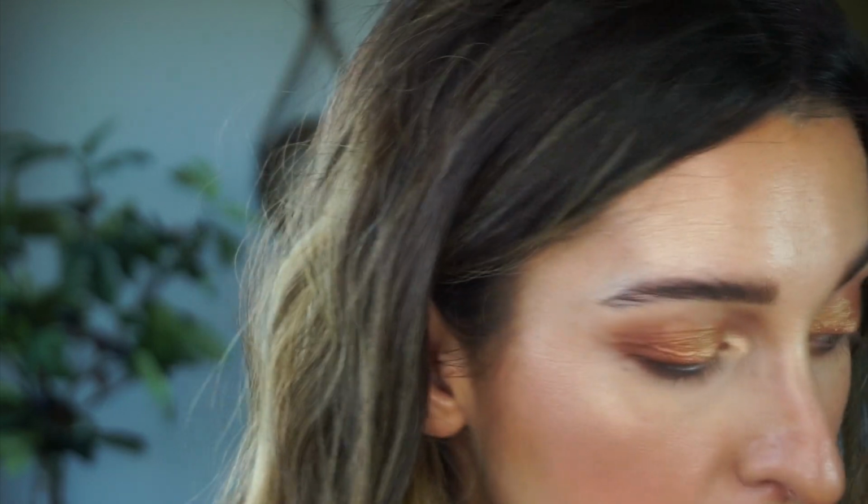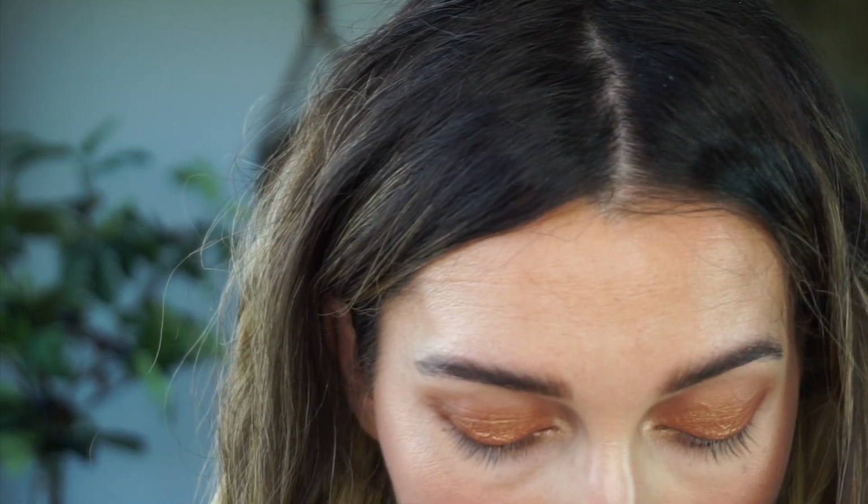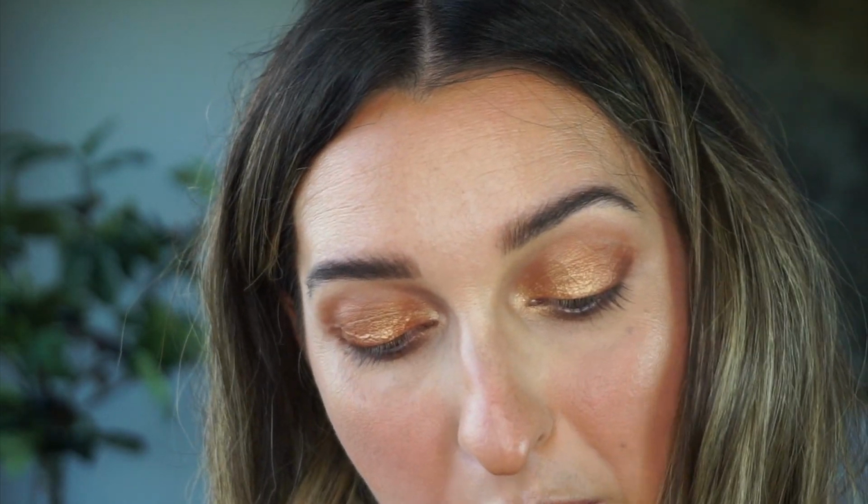I need to revisit my Pat McGrath Labs palettes. I told you that, and I'm doing so. Obviously, I do my makeup more often than I film, and this one is a very pretty one. Very pretty if you have it. It's a nice, like, easy one to use.